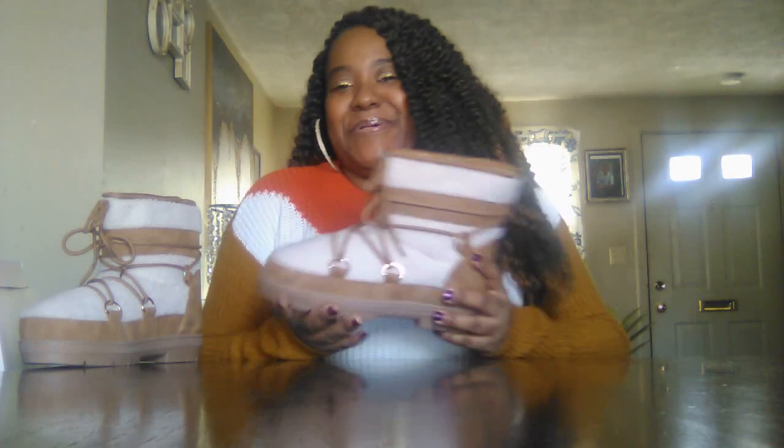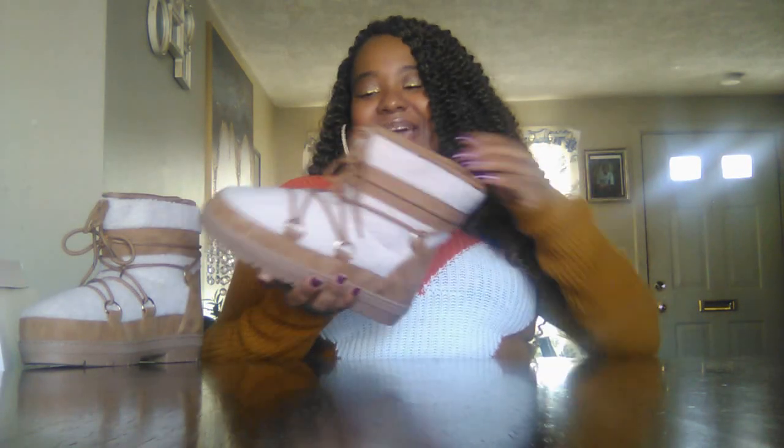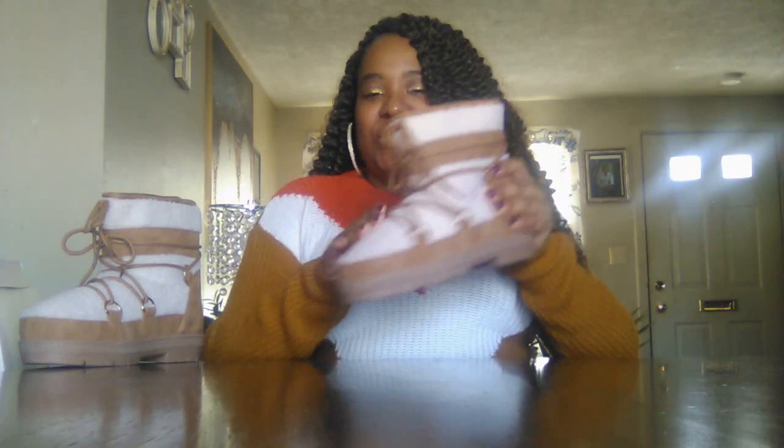And the funny thing about my boots is when I get them, my baby daughter always has to put them on and walk around. She says, these are my boots. You know how kids are, so yeah, you gotta love them. But these are so nice, super soft. And once again, they have that teddy bear fur.